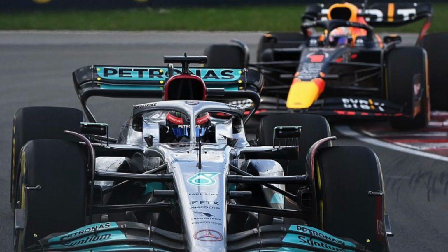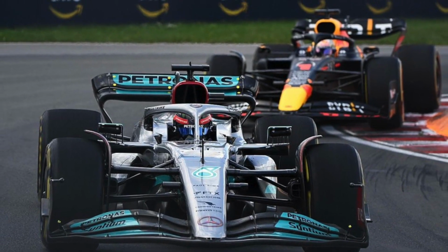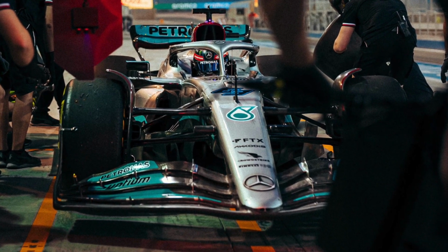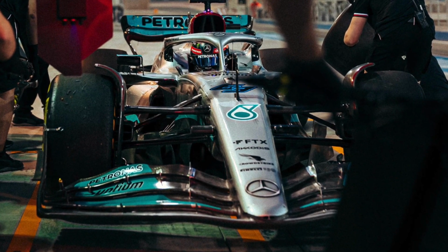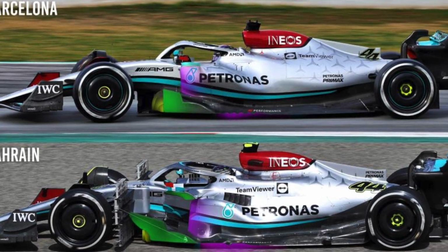During his recent appearance on F1's Beyond the Grid podcast, Elliott also revealed that he can point to the specific moment during the car design process late in 2021 when Mercedes made an error. He wouldn't elaborate on what that mistake was, but he said it's responsible for Mercedes' disappointing performance in 2022 and the fluctuating form we've seen across different types of track this year, something Mercedes has described as mood swings.